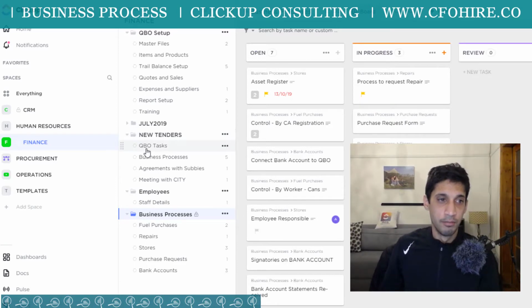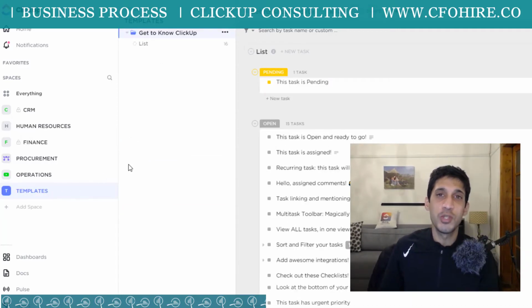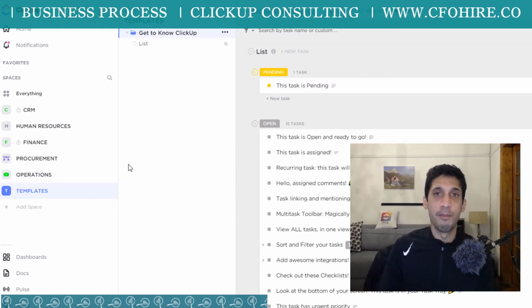So I try to encourage users to rather keep the templates in one template space, and once you get used to the template and it's built and customized to your workspace and the staff understand it, that's when you can shift it into where it should be.